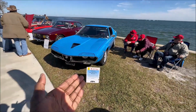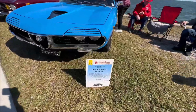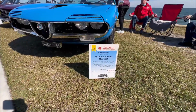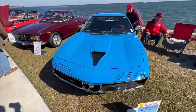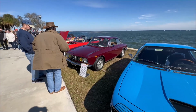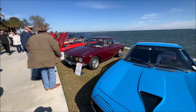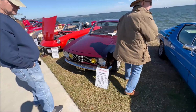So we have the plates to let you know what we're working with here today and let you know everything about the car. So as you can see, this is a 73 Montreal. All right, so beautiful. We've seen these cars in photographs, but it's not normal for us to see these in person here in the United States because of import laws. So it's really cool to see these in person here at the show.